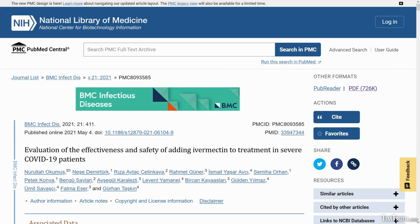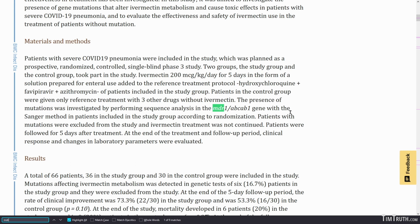Though interestingly, sometimes for these studies for ivermectin's effectiveness against COVID-19, they will exclude people who have this mutation. So here's one of these studies. It says, we performed sequence analysis of the MDR1/ABCB1 gene in patients included in the study group. Patients with mutations were excluded from the study, and ivermectin treatment was not continued.